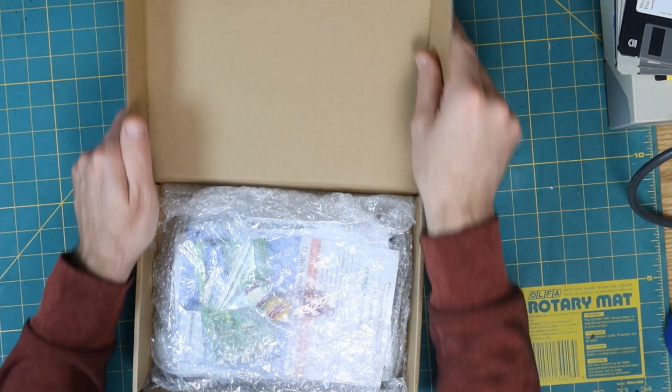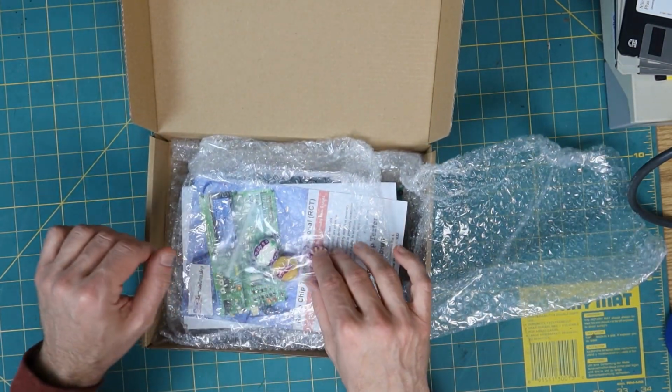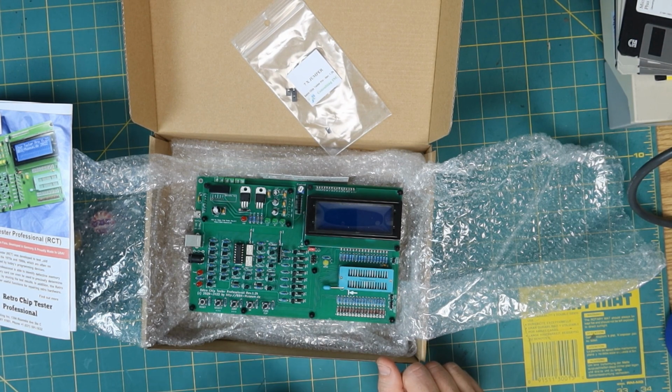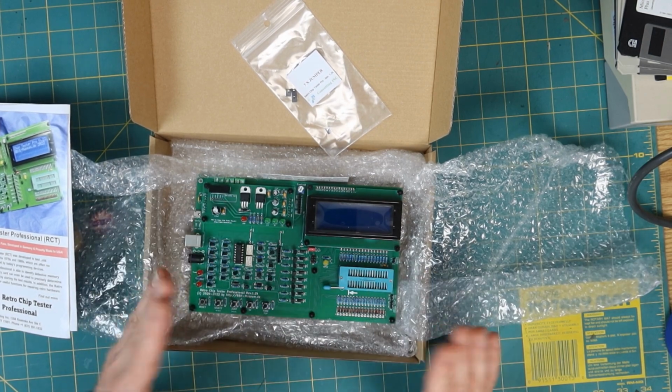Now, maybe not the coolest thing, but probably the most useful thing and definitely the most expensive thing that I bought at the expo was this box of candy. Was this fully assembled Retro Chip Tester Pro. I saw there was a booth selling these, and I had kind of waffled between getting the fully assembled version and getting the kit version.